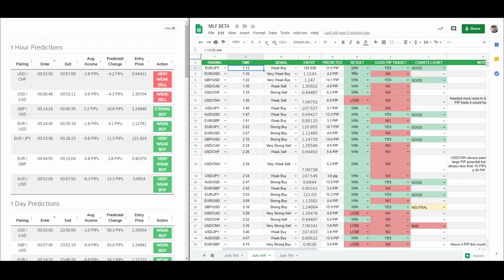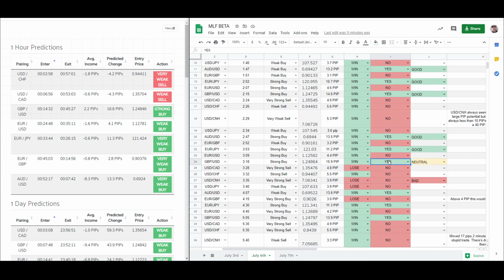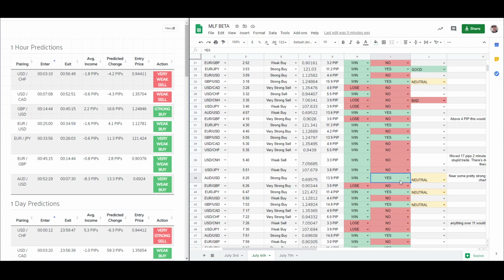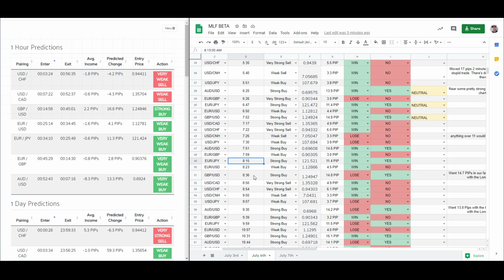So we had 1, 2, 3, 4, 5, 6, 7, 8. These are all the trades we're taking, these ones with the yes, and we wouldn't have without them. So 9, 10, 11, 12, 13, 14, 15, 16 wins before we got our first loss of the day, and that was over a 7-hour period. So the first 7 hours it was 100% accurate.